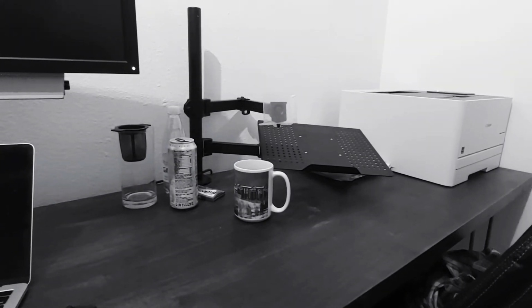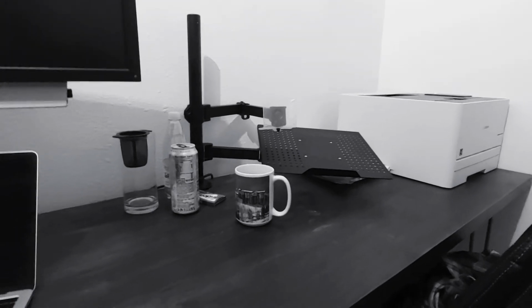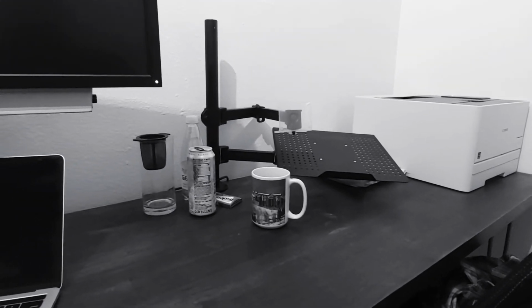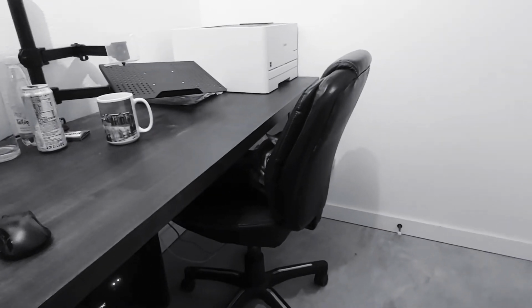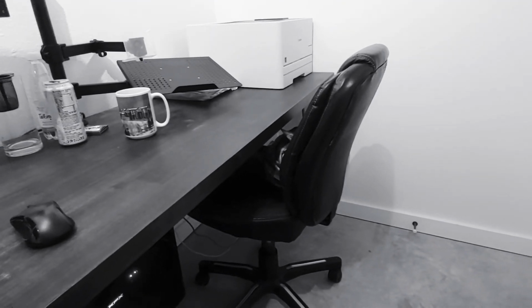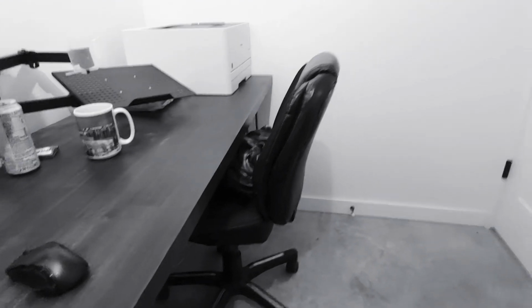Other things in the office, this is somewhere where I sometimes will record some videos from, just put my laptop there and set my phone up. Standard printer you got there. I got an extra chair. Mostly I use this chair to put my feet up on, to be honest, but every once in a while my wife will come down here and work on it. It also tends to collect a lot of shirts and sweatshirts. But that's pretty much what that chair is there for.